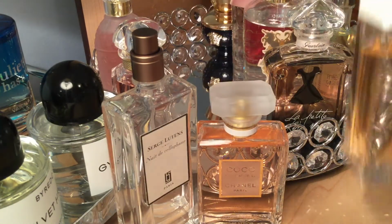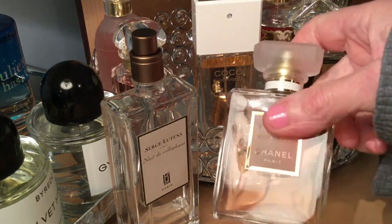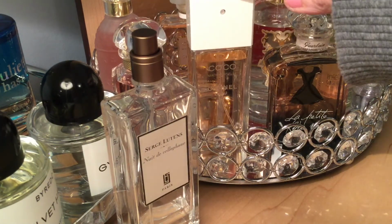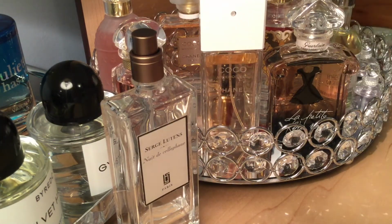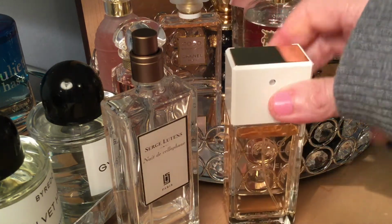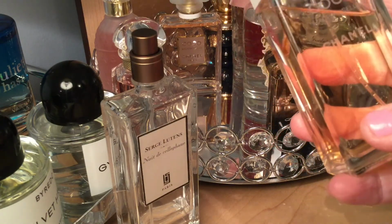And then I have Coco Chanel EDT. This is the EDT, and the other is the EDP, the perfume, of course. I have to tell you, in my opinion, the EDT is just not worth it because it's a little lighter, of course, than the EDP, just in the way it smells. It seems like there's a note missing, one that gives it depth.